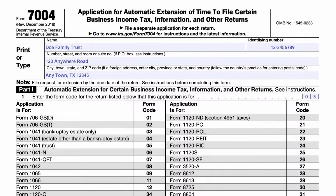As a heads up, if you're looking for an extension for a tax exempt organization, that is not Form 7004. That would be IRS Form 8868. That specifically applies to tax exempt organizations. There are other extension forms. We list them all in our articles, and we'll put additional notes in our show notes if you're looking around for the right extension form.